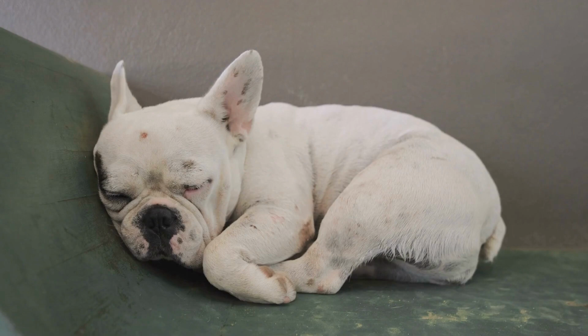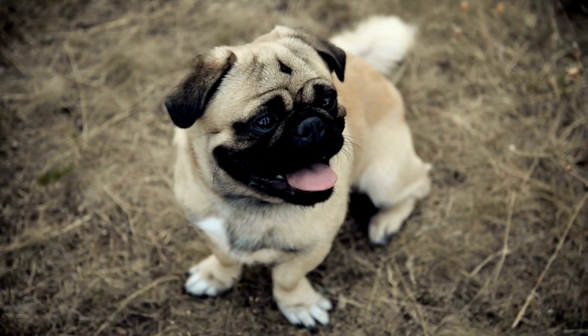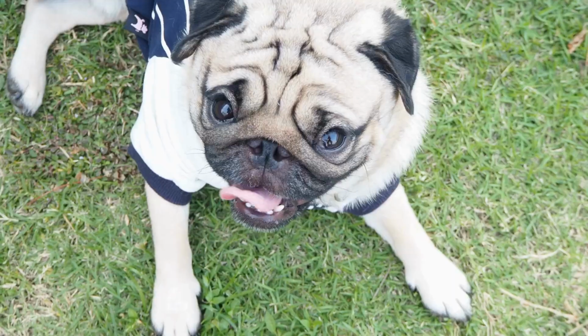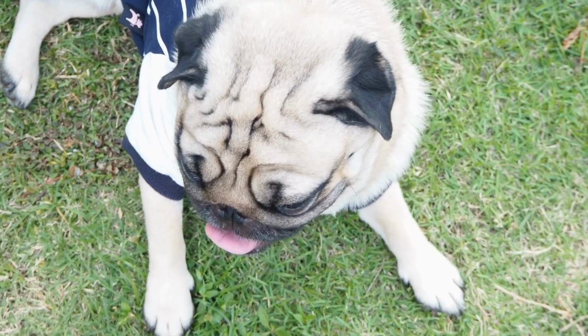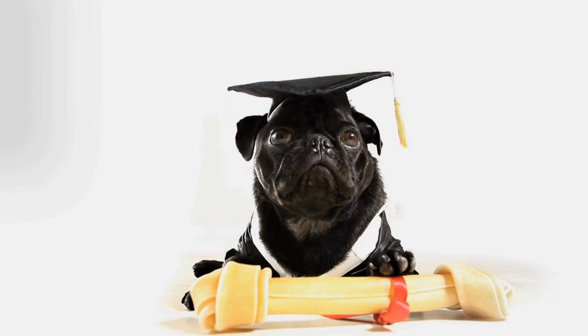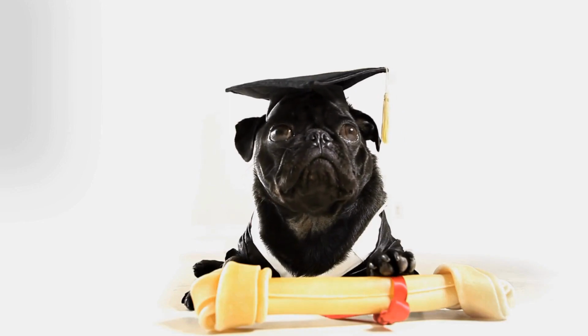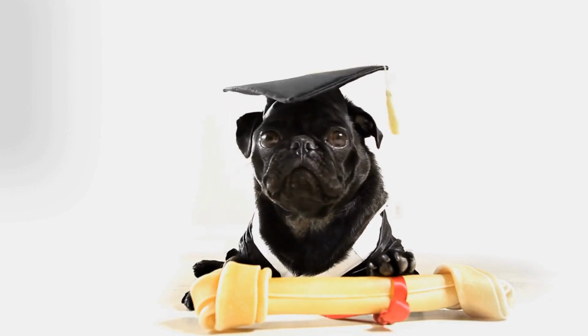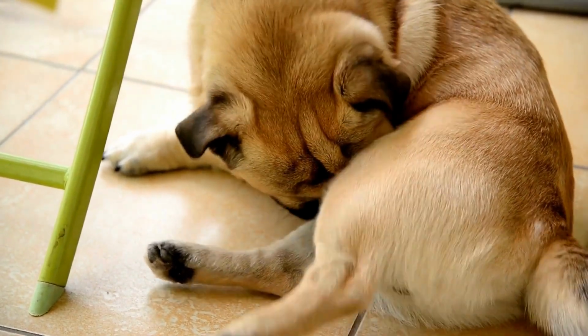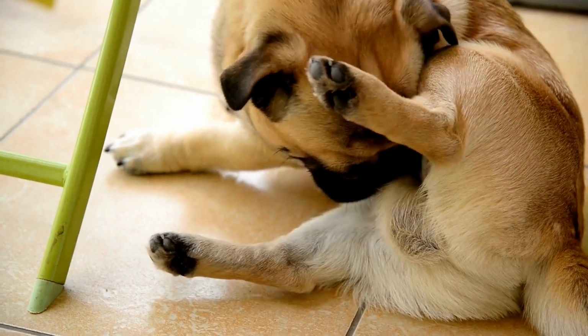2. Provide a safe space. Pugs are social dogs who love to be with their owners. However, it's also essential to provide them with a quiet and secure space of their own. Create a comfortable area where they can retreat to when they need some downtime. This can be a designated room or a crate that they associate with relaxation and rest. Make sure this space is free from any potential hazards, such as small objects or sharp edges.